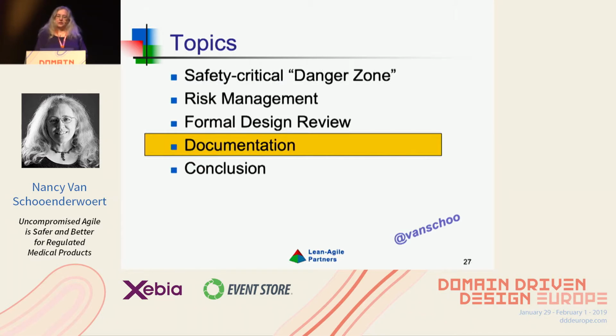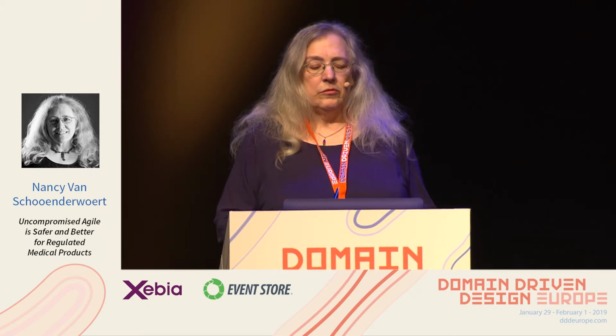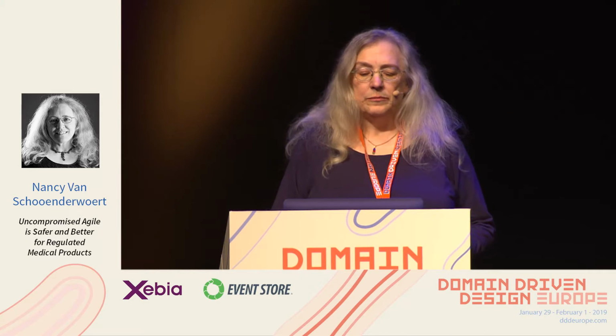Okay, documentation. Let's talk about this. This is another thing that is a real headache for an awful lot of medical device companies. They let it get away from them, and again, by breaking stuff down and doing what a good Agile team just does, you can get rid of an awful lot of the documentation problem.